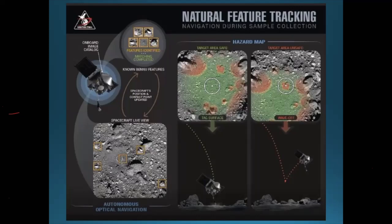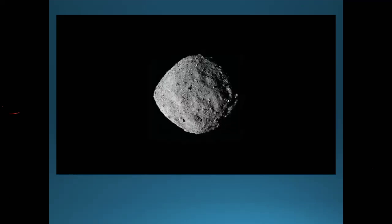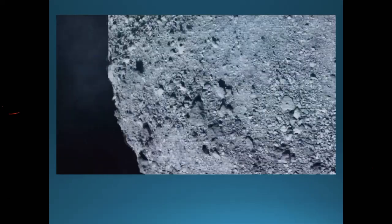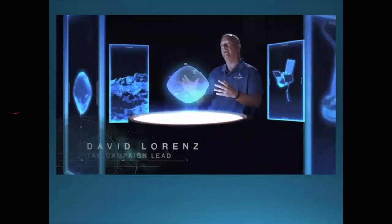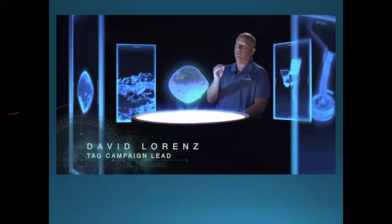It's called The Challenge of TAG. As we started to approach Bennu from a distance and it started to fill up the camera field of view, it looked exactly like we thought it would, with a few boulders sticking out. But as we got closer, we expected to see a very sandy surface with maybe a few boulders here and there. And what we saw is very little sand. And we saw these mountains, we saw boulders, we saw rocks, and we saw very few areas that had this sandy surface that we were expecting and what we had designed to.